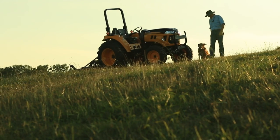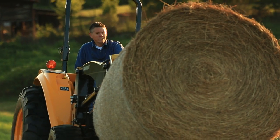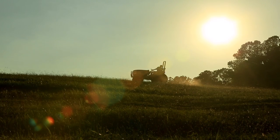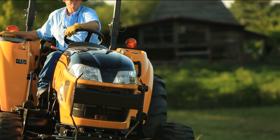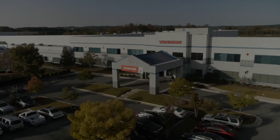What do you see here? A tractor, right? Well, that's half right. Because it's way more than just a tractor. It's a Yanmar tractor. And as you'll see over the next few minutes, that one word, Yanmar, makes all the difference in the world. Let's take a closer look.